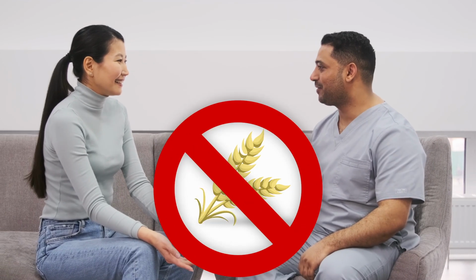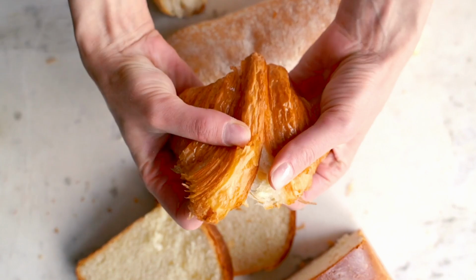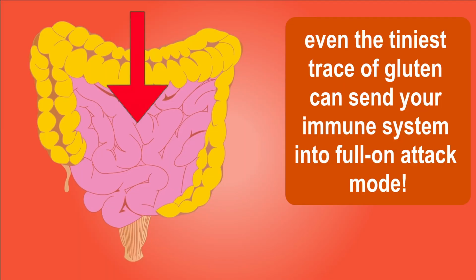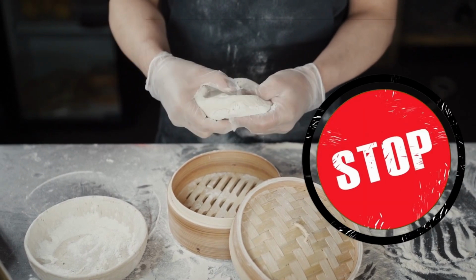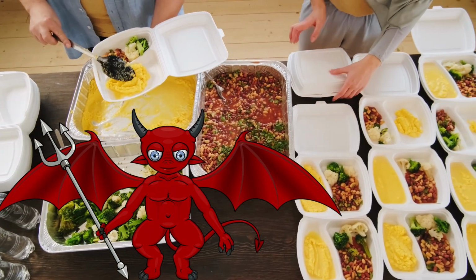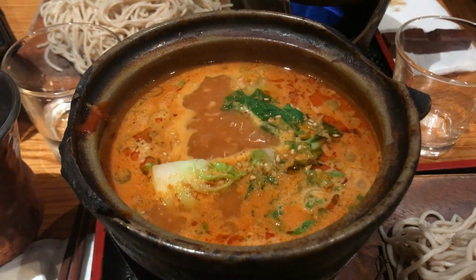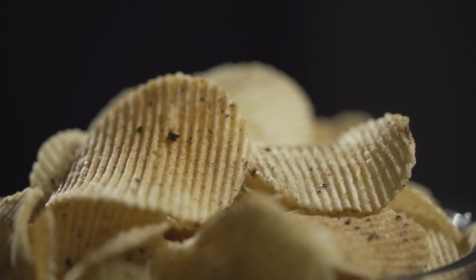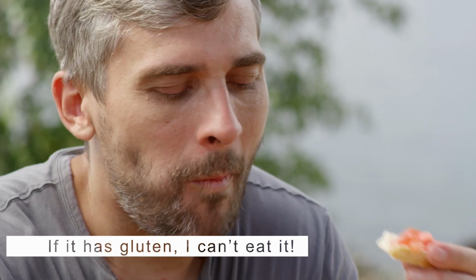Once diagnosed, the only way to deal with it is a lifetime commitment to a gluten-free diet. That means no gluten at all, like, not even a crumb. Because even the tiniest trace of gluten can send your immune system into full-on attack mode, and trust me, you don't want that. When it comes to the diet for people with celiac disease, it's pretty straightforward: gluten-free is the way to go. But here's the thing: gluten is a sneaky little devil. It's hiding in so many places you wouldn't expect, like in bread, pasta, cakes, and even things like soups, sauces, and processed foods.